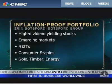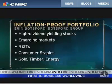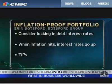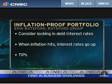We also want them to pay off their mortgages. If they have adjustable rate mortgages, right now we don't have an inflation problem, but if inflation does become a problem, we want them to lock in the low interest rates that are occurring right now.